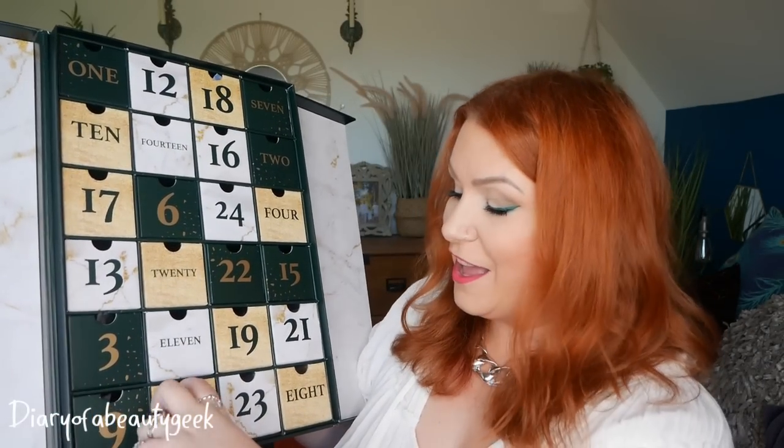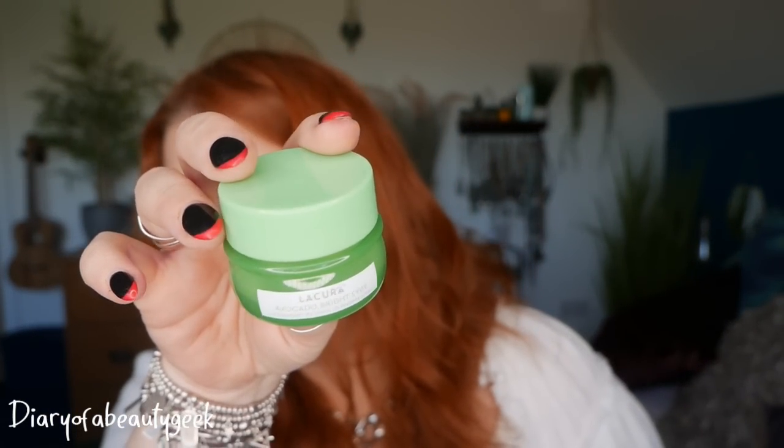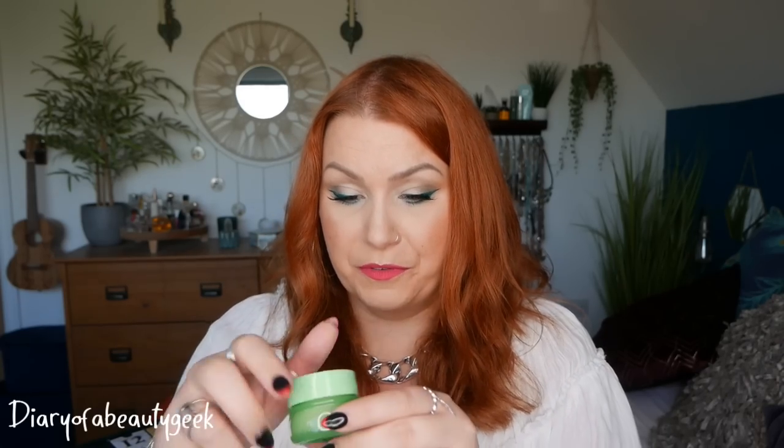Day number 5, down here. Oh, I like this. I've already got one of these. It is really, really lovely. It's in the fridge. I've got a little makeup and skincare fridge. I'll share it with my daughter. It's the Avocado Bright Eyes Overnight Retinol Sleeping Mask. It is really, really nice. It's a dupe of Glow Recipe.